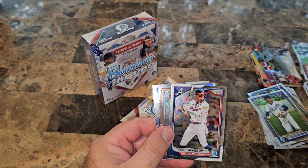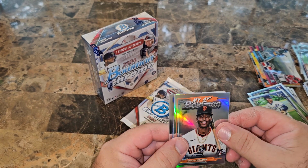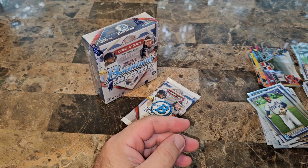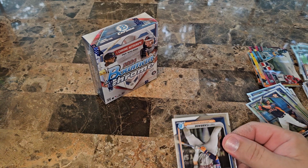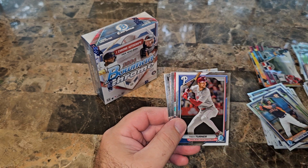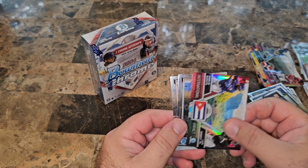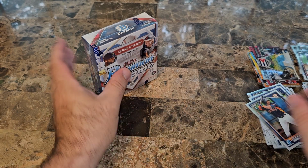Rafaello. Acuña. Messing up my piles here. Luciano, my first Bowman. Palma and Cruz. Cabbage. Making that cabbage. Turner. Luis Robert and Garcia. Nishida and Basalo. Last box. I'm gonna bring some heat.